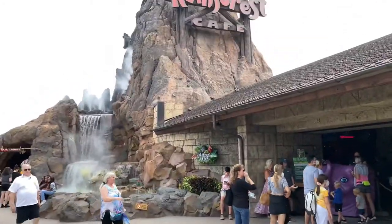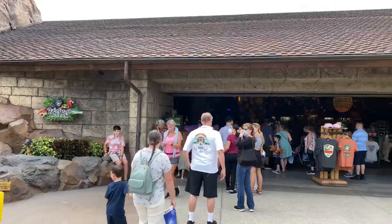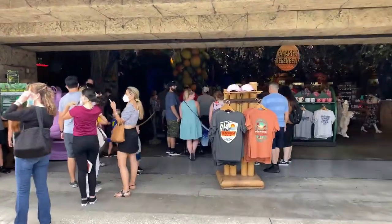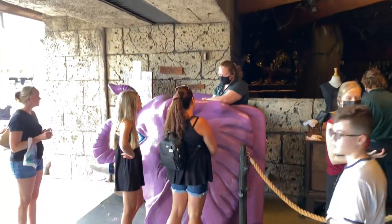Overhead is the volcano with the Rainforest Cafe sign. There's the entrance to the restaurant and the gift shop. Let's go inside and take a look. There's the check-in podium.